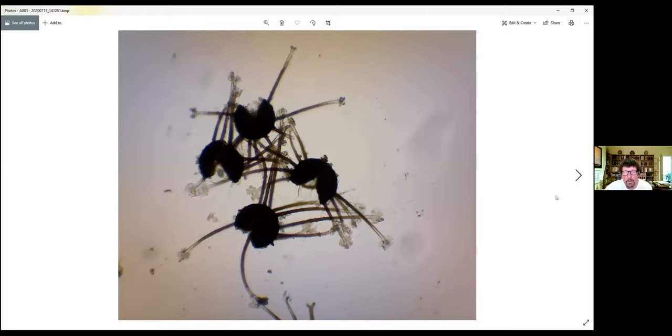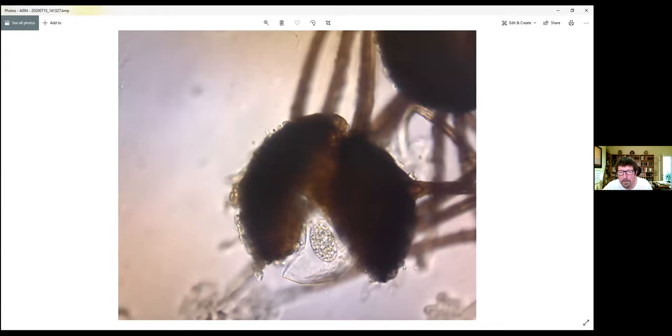Here's another little micrograph of the chasmatheca, and in this one I've actually squashed them so I can get the insides out. So we need to look at what the sexual structures inside look like. And here's one that's just coming out. This is the wall of the chasmatheca, and these are the asci inside. An ascus is a sexual structure of this type of fungus.